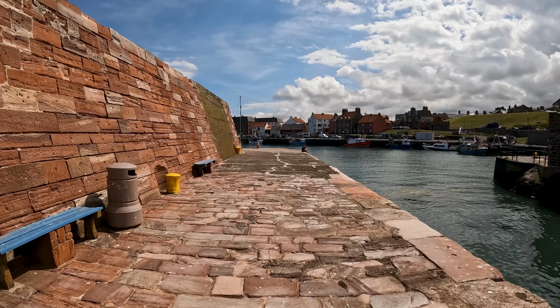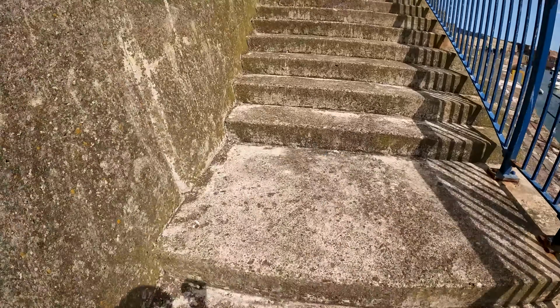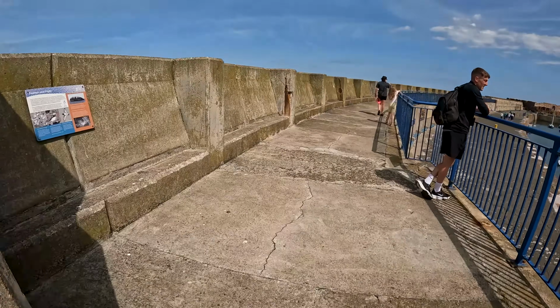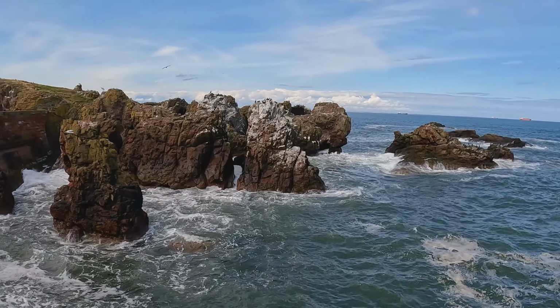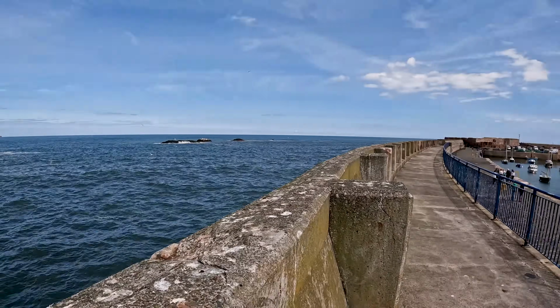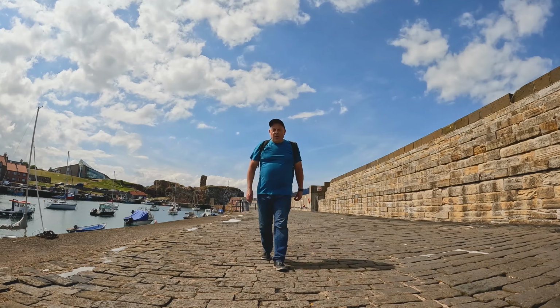All right, let's head back towards town. It's also worth popping up here onto the harbour wall because you can see lots more rocks and lots more nesting seabirds. I just love the contrast between the open sea and the harbour. Well, isn't Dunbar Harbour absolutely gorgeous?